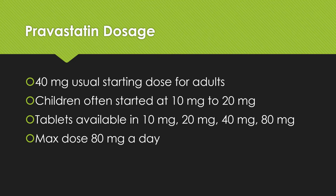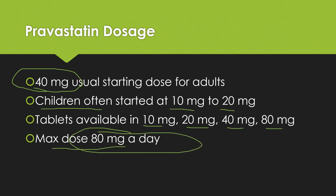So, Pravastatin dosage: usually adults are started on the 40 milligram dose. Children with genetic disorders where their cholesterol is really high, the doctor will often start them at 10 to 20 milligrams a day. Tablets in the U.S. are available in the 10, 20, 40, and 80 milligram, with the 80 milligram being considered the max daily dosage.